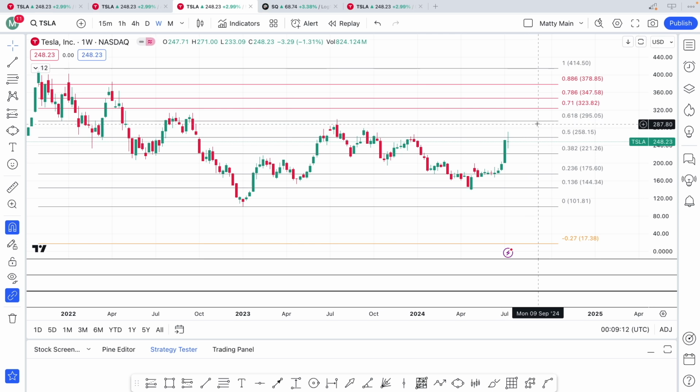So that's the update for the week. It's going to be nice, short, and sweet, but good momentum for Tesla. Nothing bearish about this chart and nothing to worry about at all. Just dips should be bought.